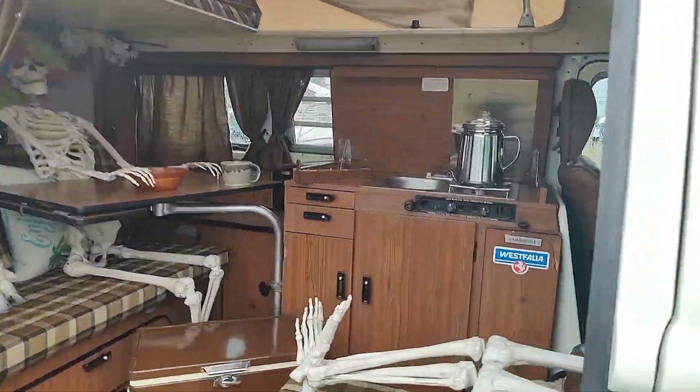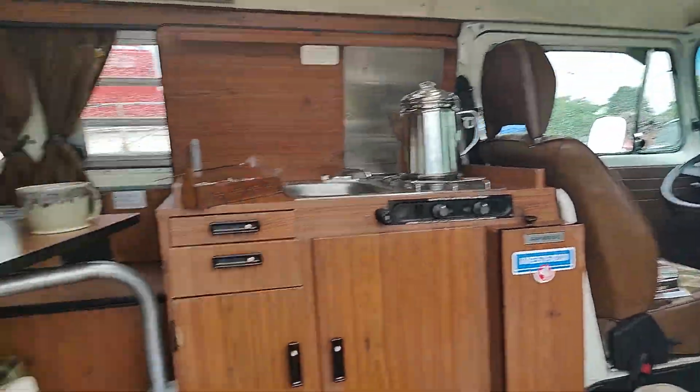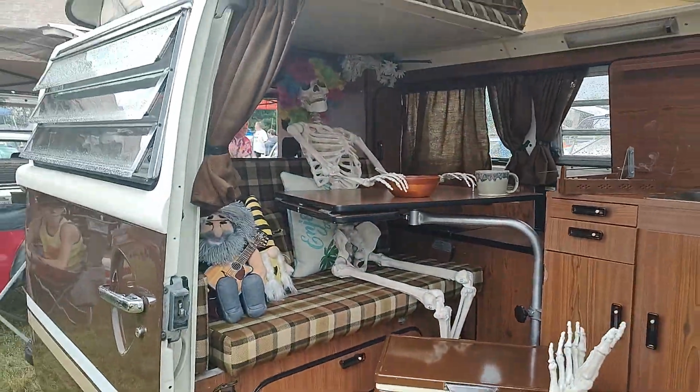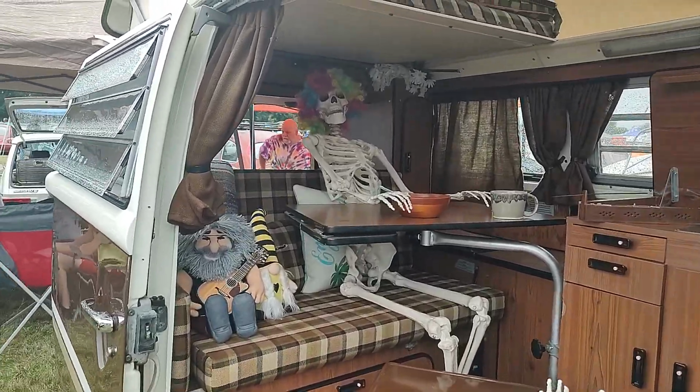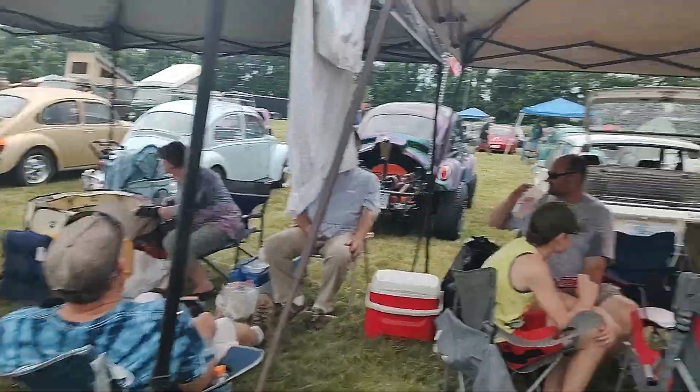This is interesting. It smells like the Grateful Dead. Patchouli. Look at that. That is awesome. A true Grateful Dead van.